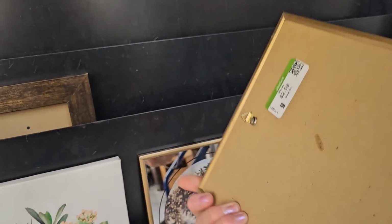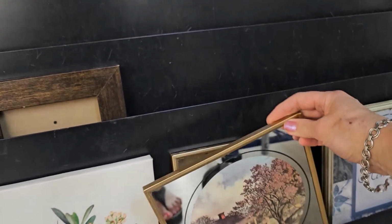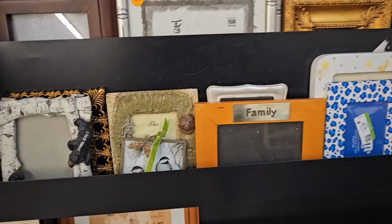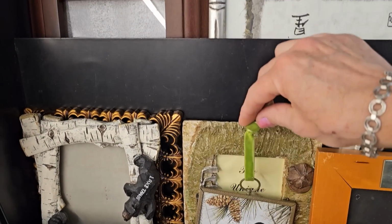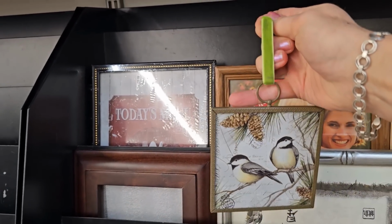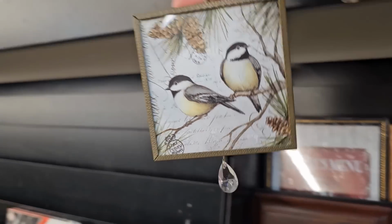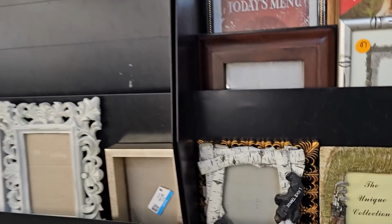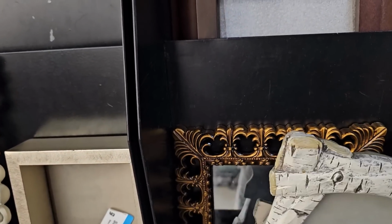Little cottages here. What else can we find? Oh, little birds. Look at this. This is a little ornament. It has a green velvet ribbon and a crystal on the bottom. Two little chickadees with some pine cones. We'll grab that. That's pretty but broken.